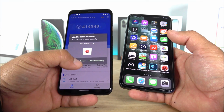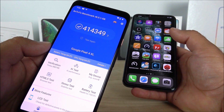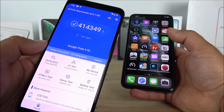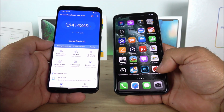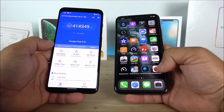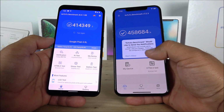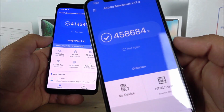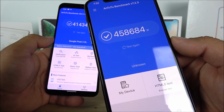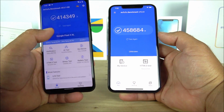We know that it has the Snapdragon 855, and it got 414,000 with 349. And again, there we can see the Google Pixel 4 XL. On the iPhone, again, I know the operating system is different, obviously, but it is the same application. Let's click on allow, and I got 458 with 684. So it seems like a big difference, but honestly, they are very close.